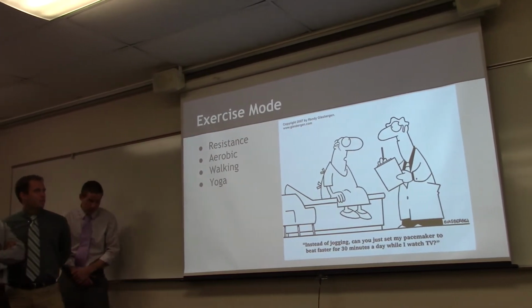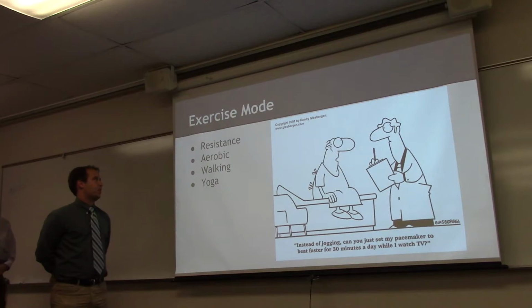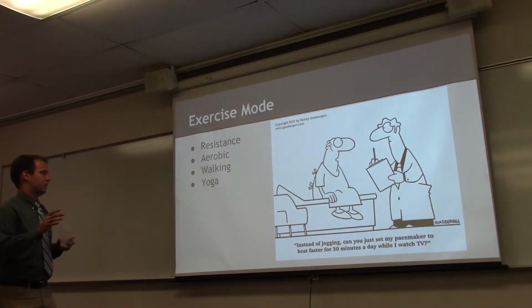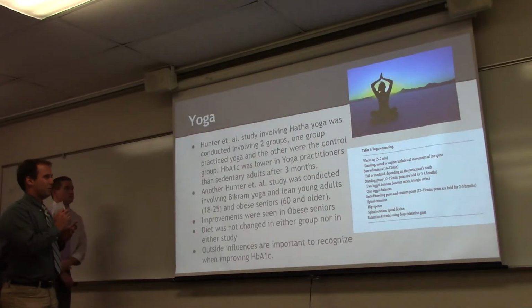So yeah, as was previously mentioned, we studied different modes of exercise. Just to reiterate, resistance training, aerobic exercises that include walking, and yoga. We're going to take the time just to kind of break those down individually a little bit more with the studies that we read. So yoga.